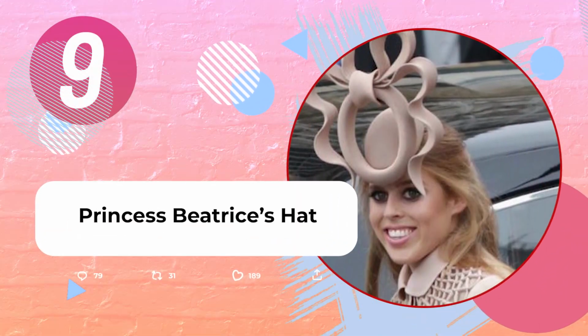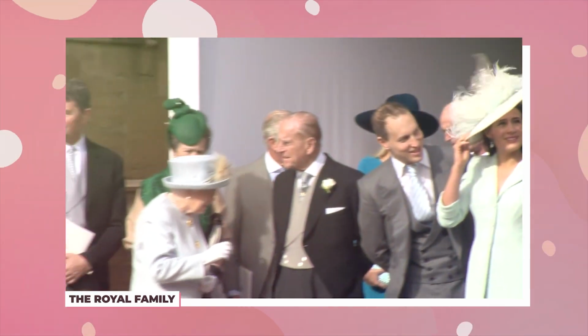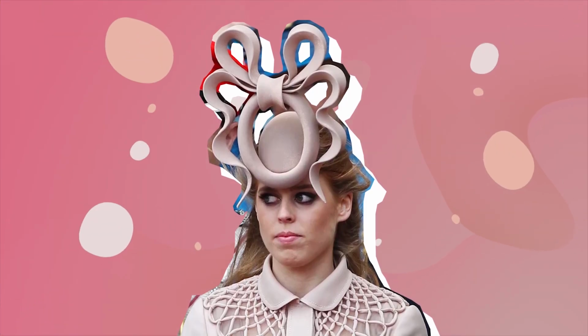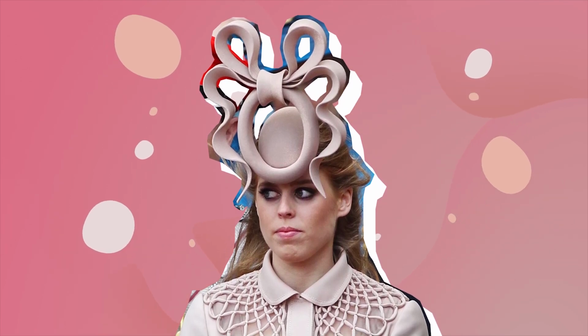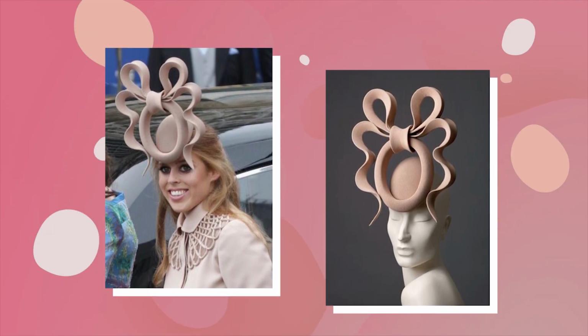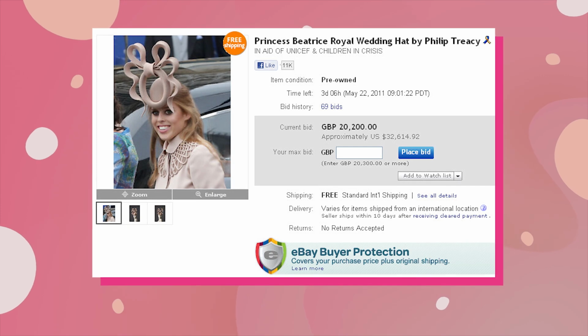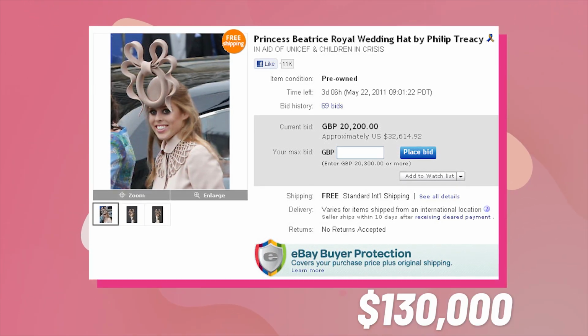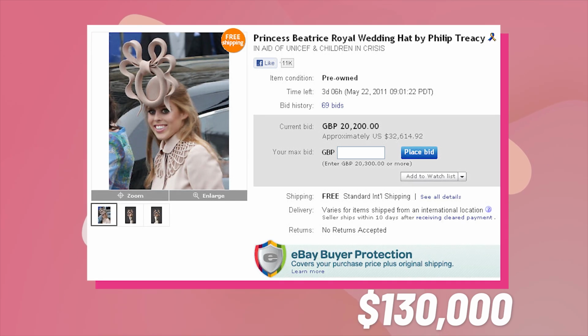"Wow, Kate's hot." Number 9. Princess Beatrice's hat. The British royals are known for some pretty over-the-top hats, but the one that had to rule them all is this head topper Princess Beatrice wore to her cousin Prince William's wedding. Philip Treacy designed this enormous taupe hat topped with a curly bow. The hat got so much attention on the internet that it was later sold on eBay for $130,000. Don't worry, the money was given to charity.